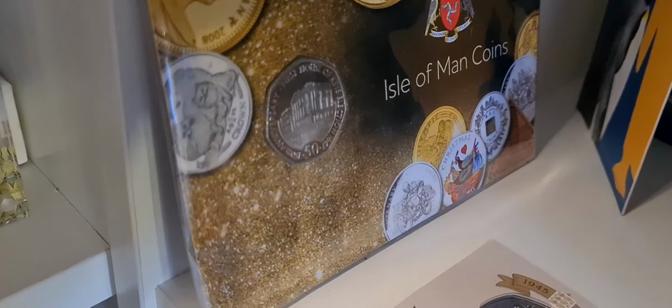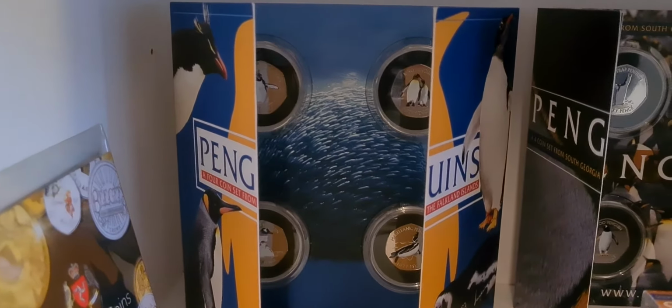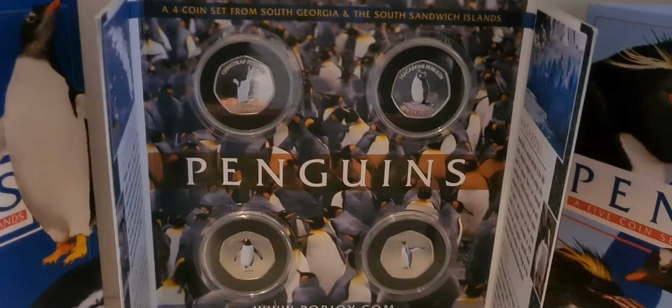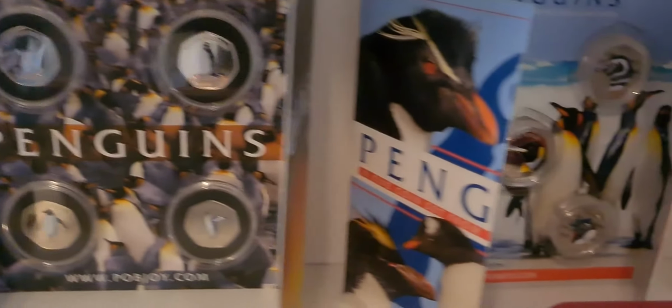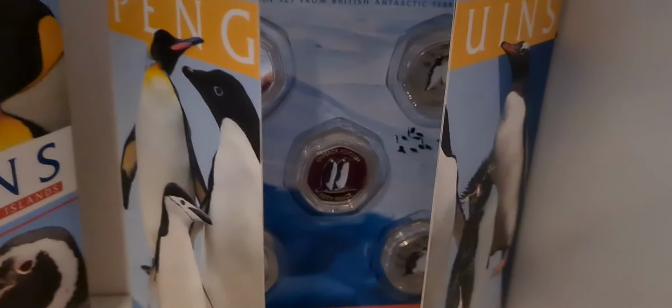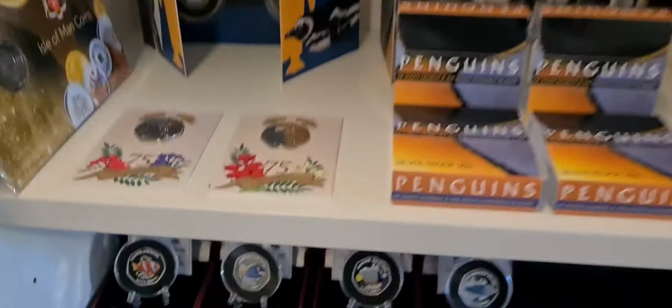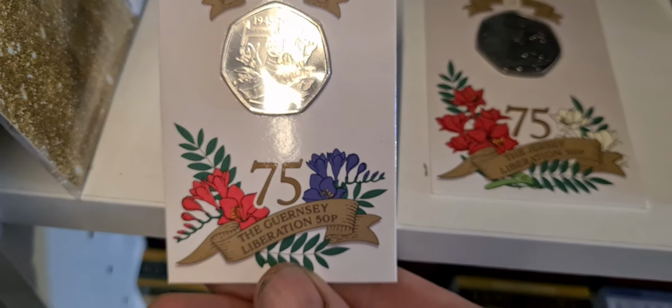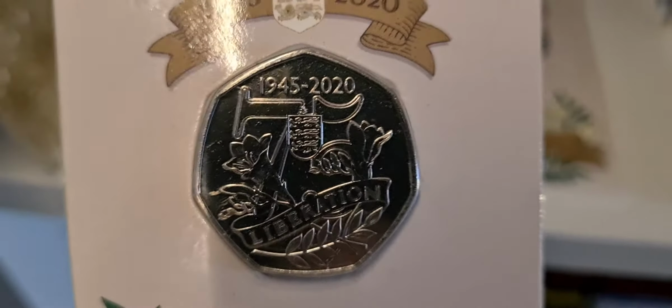Now, on the next shelf down, we've got Isle of Man 2017 House of Representatives, or House of Keys 50p. There's the Penguin set of 50p's. That's 2017. Beside that, you have the 2020 set of four penguins, and these are all colourised, they're really nice. The five coin set and another five coin set in there. So 2017, 18, 19, and 2020. These two little coins here, quite a nice set. So this is the Guernsey Liberation 50p, and beside that we have the Jersey one as well.